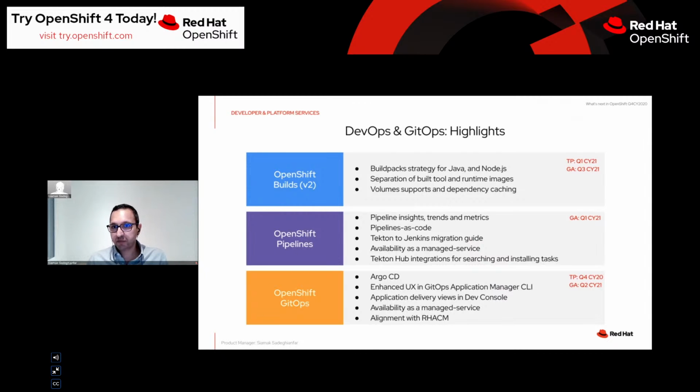So in OpenShift Builds, a V2 buildpack strategy for Java and Node.js will be added to the platform alongside source-to-image and Buildah for Dockerfile builds that are already available. We are also working to build a community around this so that there are more community-based strategies for other build tools like Kaniko or Jib or others that customers are using, to be able to have the same experience, but as a community build strategy.